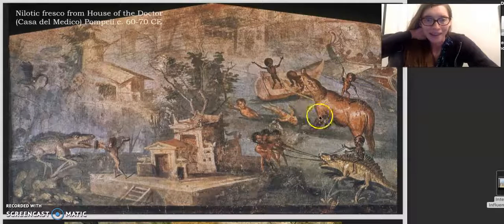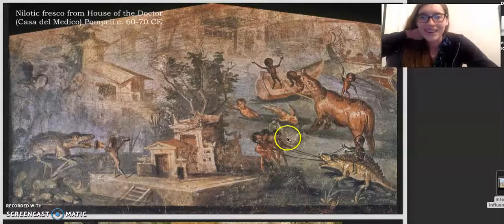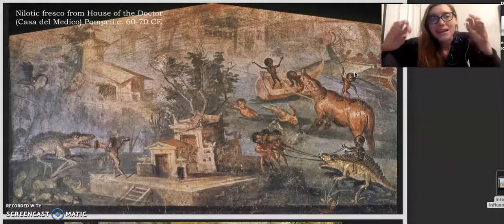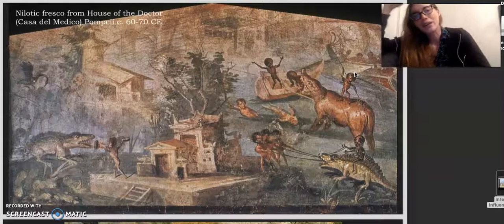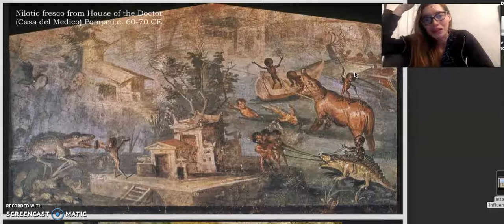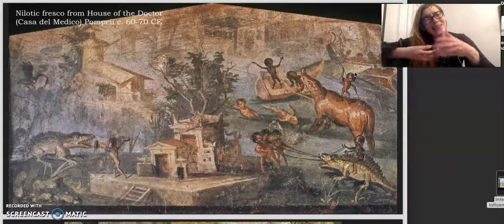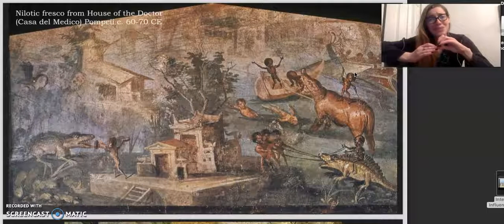We have our hippopotamus, we have our alligator, crocodile. We have two crocodiles here. We have people drowning in the river, being attacked by the hippopotamus. We have pygmies, these very tiny, undersized people who are sort of stereotypically used in Egyptianizing scenes frequently. Again, as a sort of distancing factor to show that Egypt is exotic.